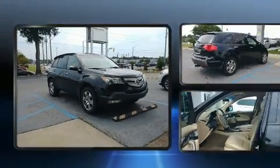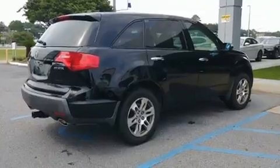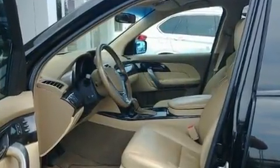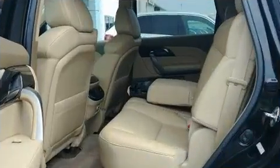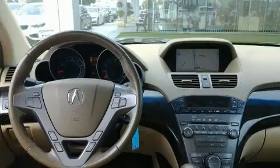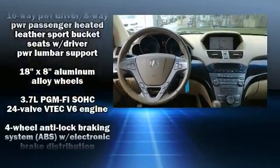Third-row seats provide an even greater maximum passenger capacity. With high-intensity discharge headlights illuminating your path, you'll always appreciate maximum visibility. For drivers who enjoy the natural environment, a power moonroof allows an infusion of fresh air.